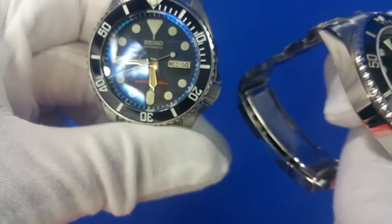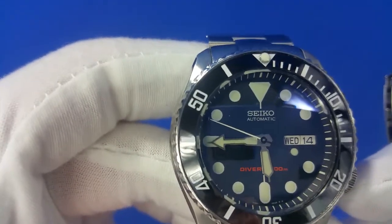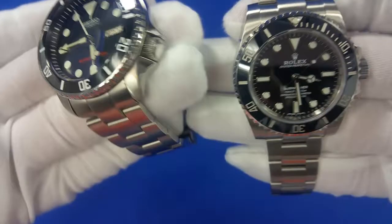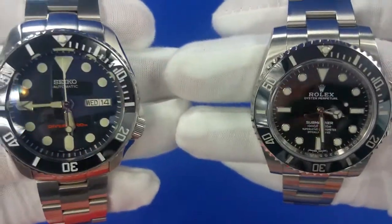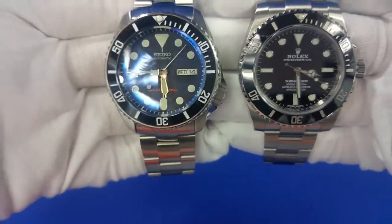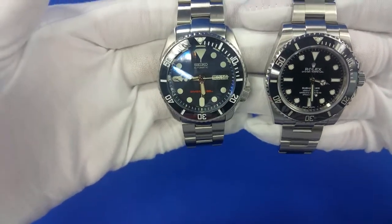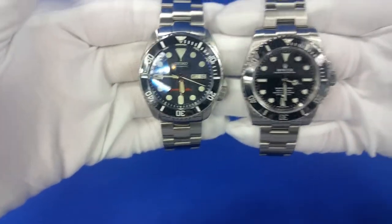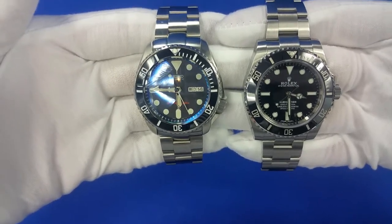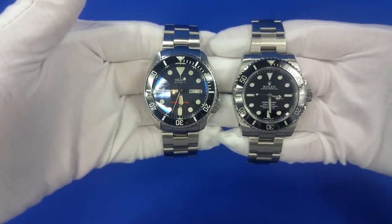Let's do a couple of specs. So the SKX case is 42.5 millimeters wide. Let me just straighten these out. The Rolex is 40. And I'm going to put them side by side, so you be the judge. Off camera, the SKX to me looks bulkier, but it does not really look wider, I'll be honest. But it is. It's 2.5 millimeters wider, which is significant when we're talking about watches.